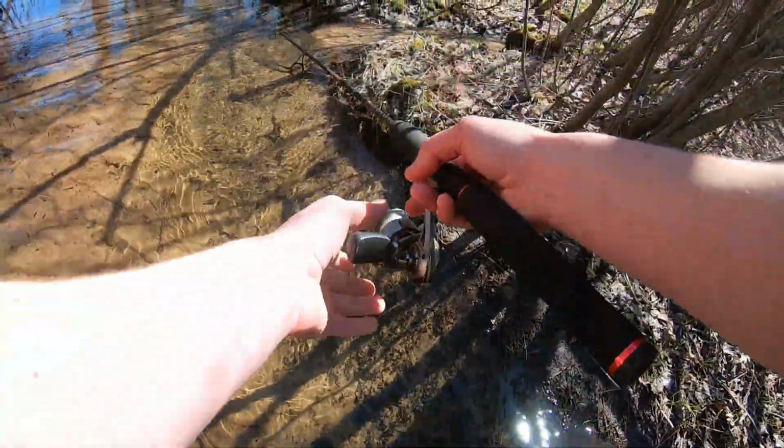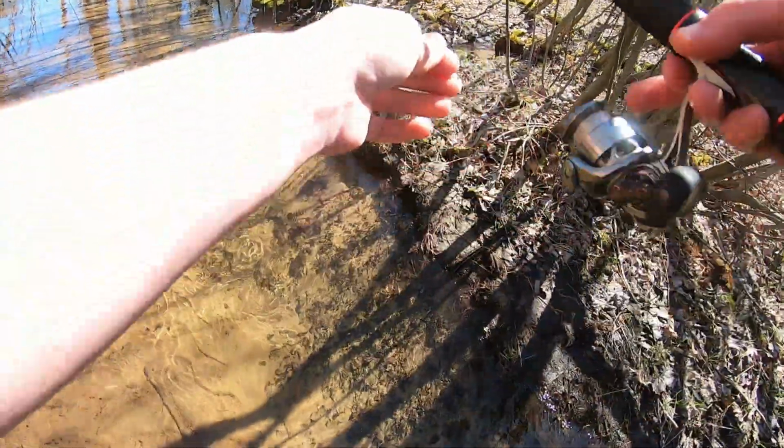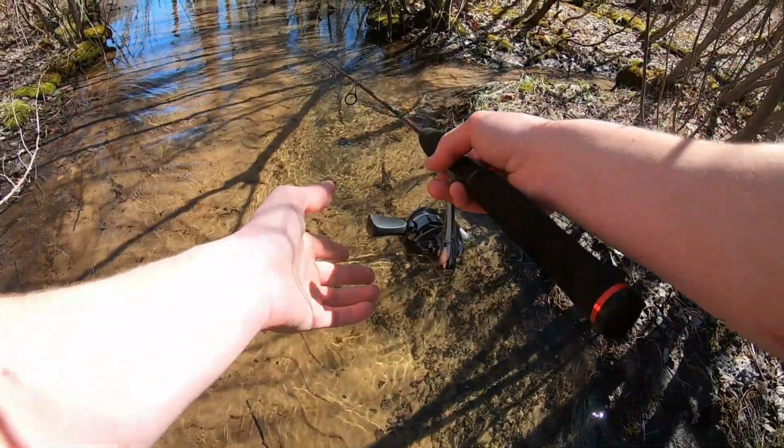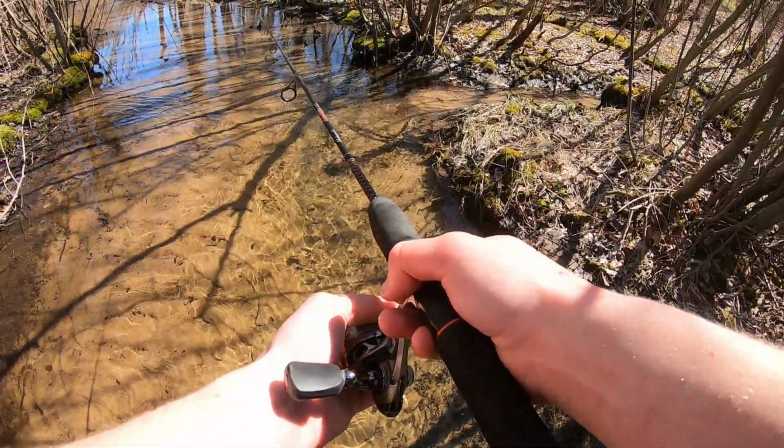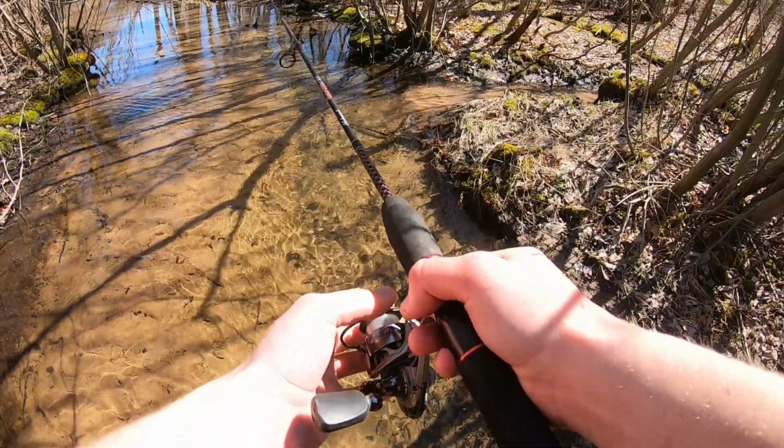This could be a hot spot too, where the creek flows in. There's another creek here. Usually stuff getting pushed around. Brook trout would be sitting right there waiting for the food to come by.